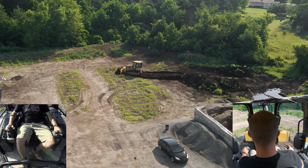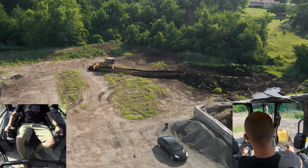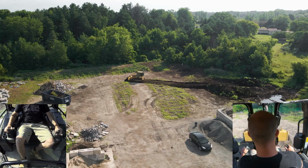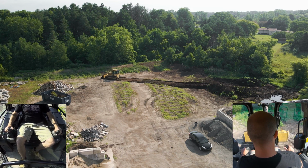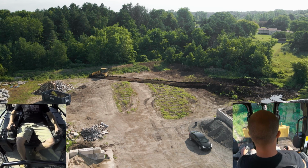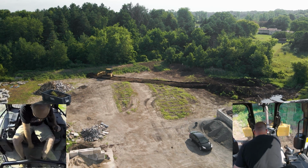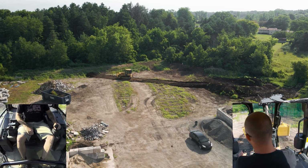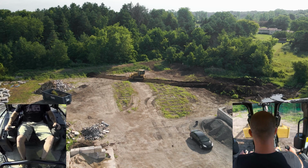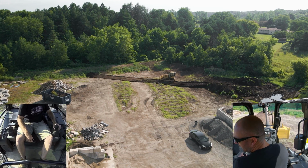Maybe, we'll see. So when I'm doing stuff like this, I'm literally going to ditch the blade and go back for another pass. I'm not worried about shaping the berm right now. I'm more concerned about getting the material over there, and then we'll shape the berm afterwards.